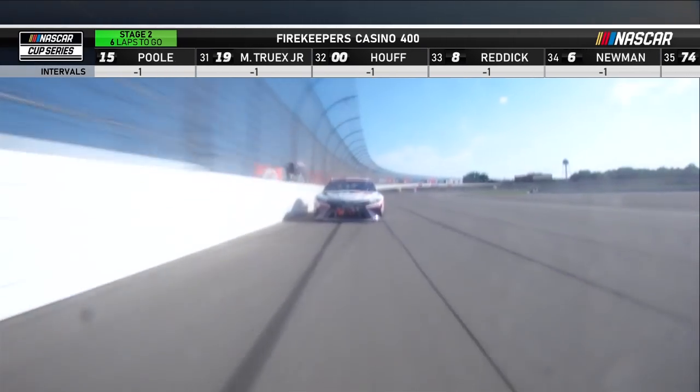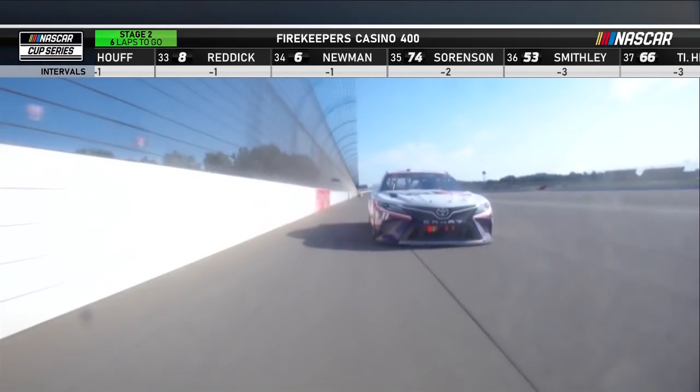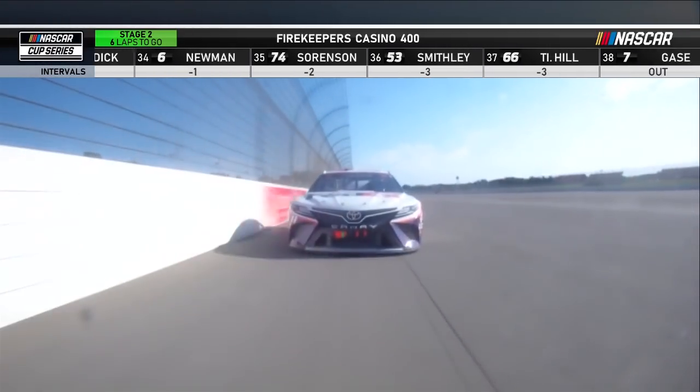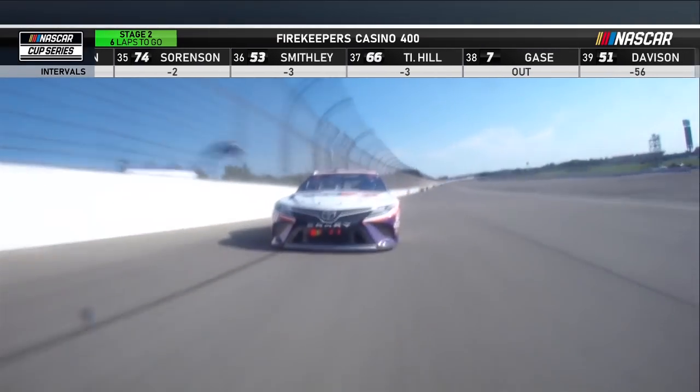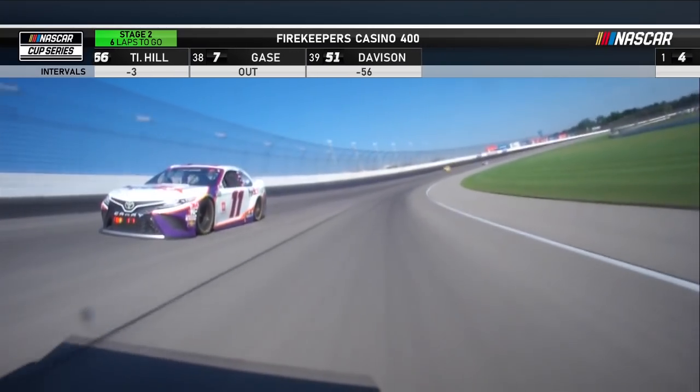Man, this racetrack has really opened up. Guys using the apron all the way up to the third groove. We're able to create momentum and pass. Loving what I'm seeing from this Michigan Speedway. This surface is starting to finally age.